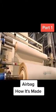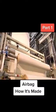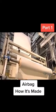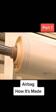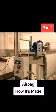Next, it's on to the scouring station. Here, a machine unwinds the airbag fabric as rollers guide it towards a wash and dry system that's 36 meters long.